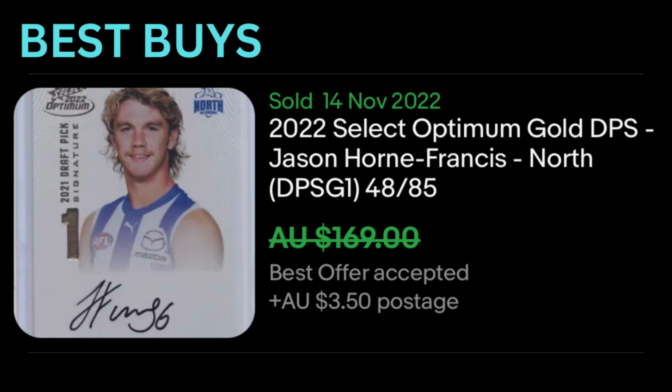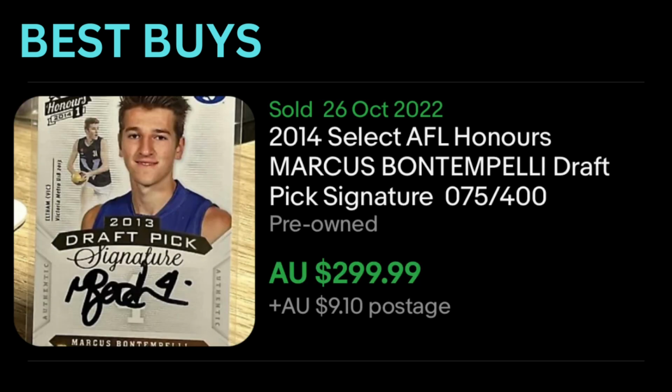Top 3 in 3rd spot, we've got Bontempelli and his DPS. This was the lowest sale for this one at $309. Just like the Dustin Martin, I don't think this is an absolute steal, but this is a very safe bet in my opinion, and it's a card that can rise 10% every year from here on in.